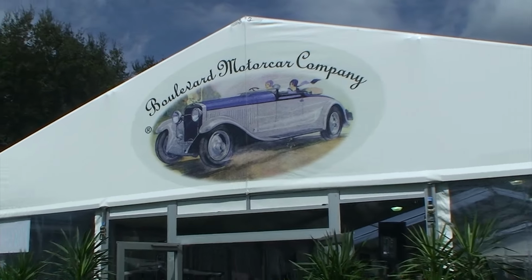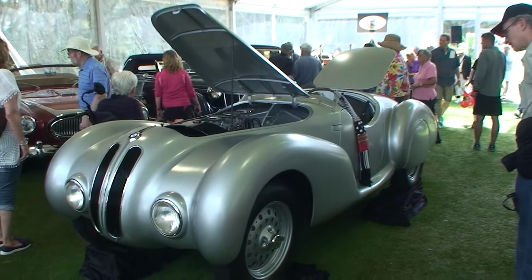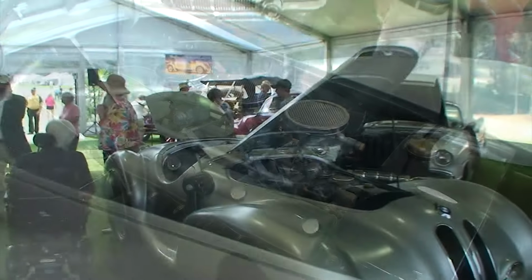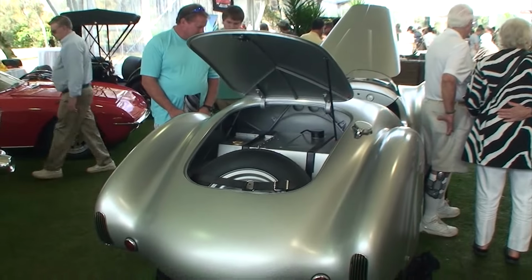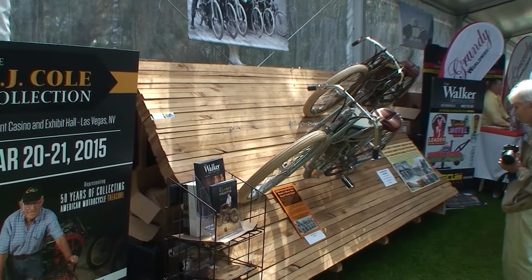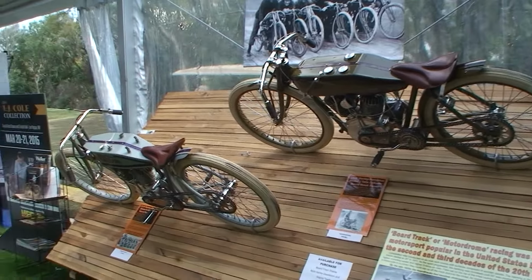Now get ready for this. This is the car collection. Hispano Suiza, BMW. This antiseptic engine here. 1939 BMW. And this is the backside of that. Here's a motorcycle collection that I guess is coming up for sale, but this is a demonstration of board track and how these bikes were used on those. Okay, well, thank you. Unreal.